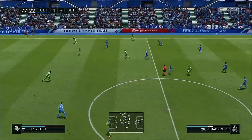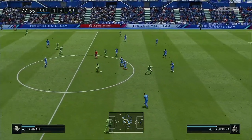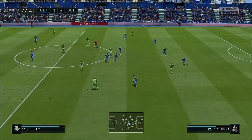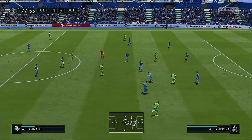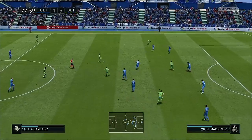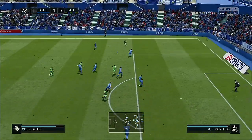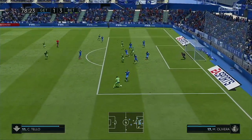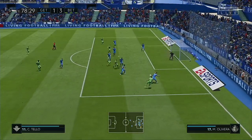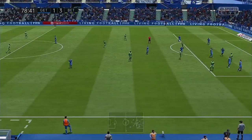Fedal. Carvalho. Well, they are really knocking the ball around well. Yeah, there's always been an option for the player in possession, and they've used that option and kept possession really well. Put into the middle. Only partially away from danger. Oh, that's good defending. Throw in here.